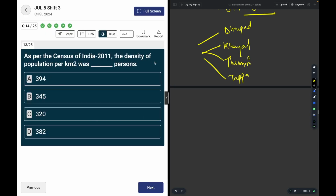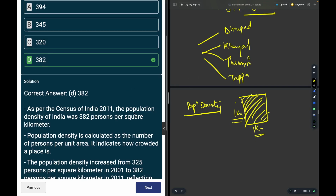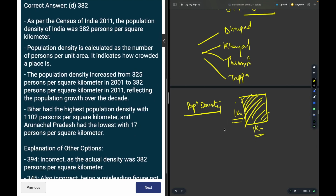Moving on. As per the census of India 2011, the density of population per square kilometer was dash persons. The answer is 382. What does population density mean? Take a square with 1 kilometer length and 1 kilometer breadth. It is the average number of people living in that 1 square kilometer area. So the answer is 382. It has increased from 2001 to 2011. In 2001, we had 325. In 2011, we have 382. Moving on.